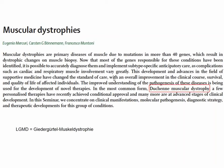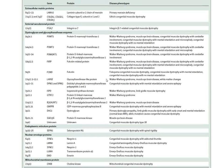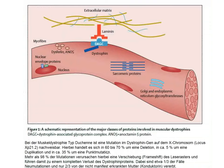The review in The Lancet is on muscular dystrophies, and this is a complex series of severe genetic diseases, the worst of which is Duchenne's muscular dystrophy. And here's an entire listing of these various muscular dystrophies and the genetic causes and the proteins that are involved. And you can have a look at this. This is dystrophin. And this is an X-linked disease, so that it's basically a disease of male children.